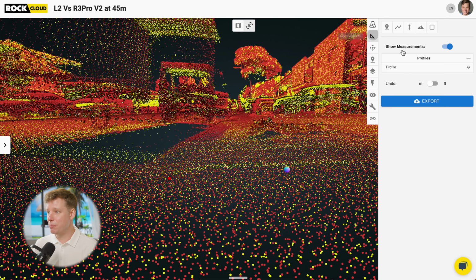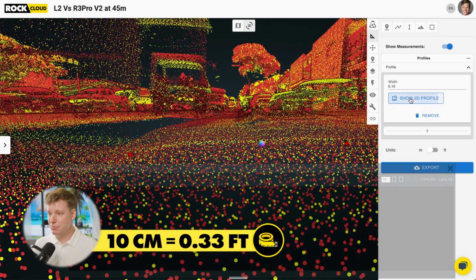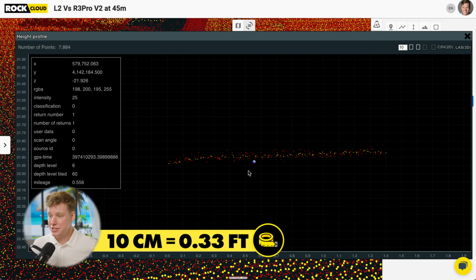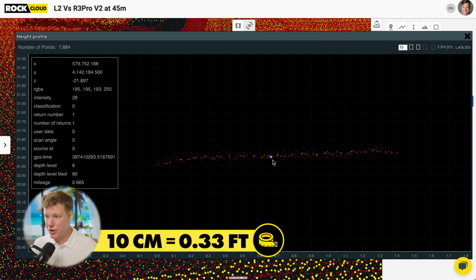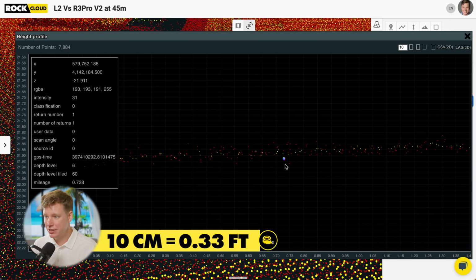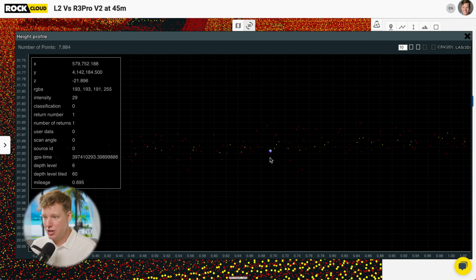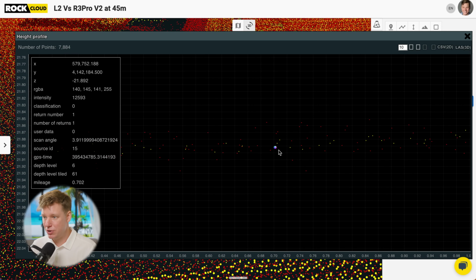So I'm going to go ahead and open up that cross section. It's a 10 centimeter cross section, and let's take a look. So again, we have the L2 in red and the R3 Pro V2 in yellow. Now, if we zoom in, this is a 10 centimeter width, a little cross section on that sidewalk. Let's try finding points that are right on top of each other so we can get a good instinct of what the precision of the data is. So it looks like on the yellow, these 2 points look pretty much on top of each other.